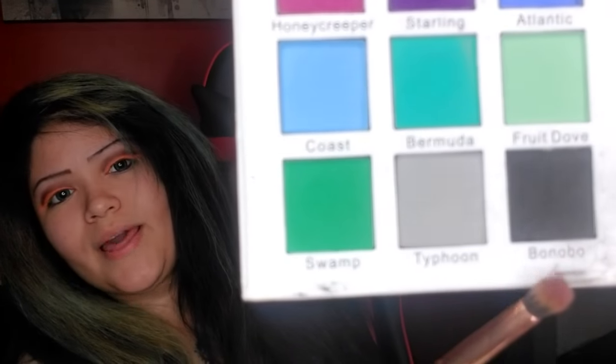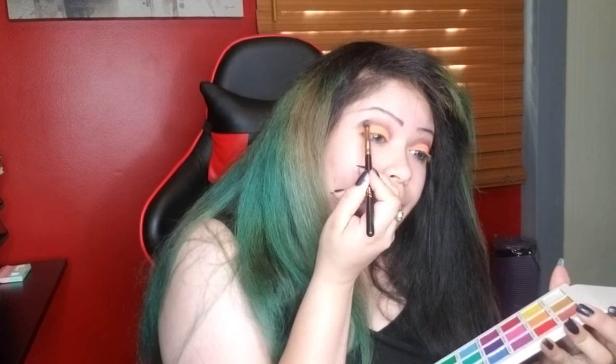And now I'm going to go in with the shade Bamboo from the Certified palette. Bamboo is this little black shade right here. And with this, I'm just going to go on the outer portion of my eye and just swoop it in about halfway there, just to darken this look up just a little bit. I'm also creating a slight tip right here, like a slight point. Just gonna buff this out.